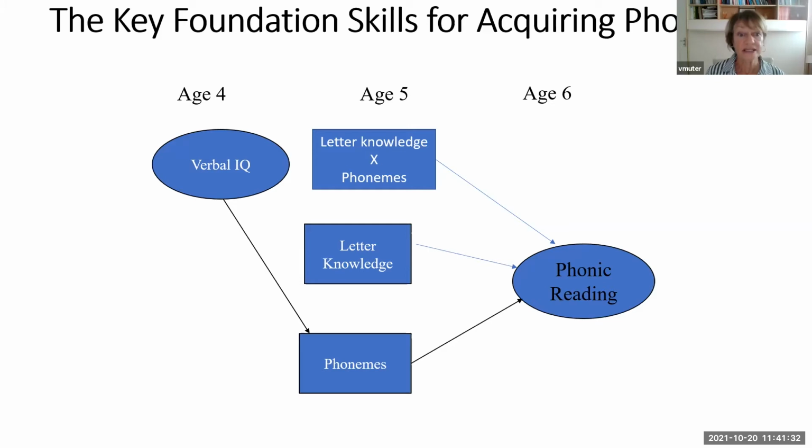When the children in our study were age 4, they were given a verbal IQ test that did include a vocabulary test. They were followed up a year later, and we're looking now at 3 variables. We're looking at phonological awareness or phonemes, the child's sensitivity to the sound structure of spoken words. We're looking at alphabetic letter knowledge, their ease of learning the 26 letters of the alphabet. And I've also introduced a third domain here called letter knowledge times phonemes.